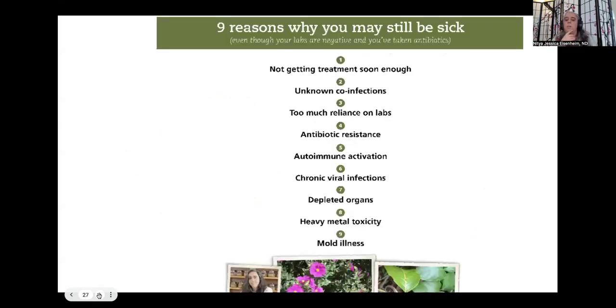Okay, next one. And just briefly, if you're Lyme literate, you might already know about these, but here are 9 reasons why you or children might still be sick after antibiotics, or having negative conventional labs, not like IGeneX or anything else like that. Typically, it's not getting treatment soon enough. Usually we want to get treatment within 72 hours of noticing symptoms from a tick bite. Then there are unknown co-infections, not testing, not treating, and too much reliance on labs.